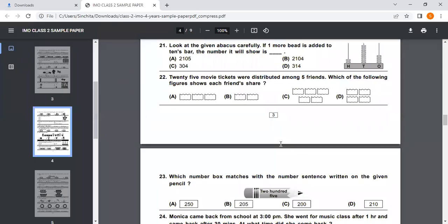Okay, now do number 22, both of you. Among my friends, which of the following words show excellent.